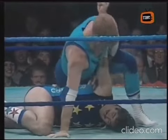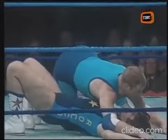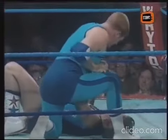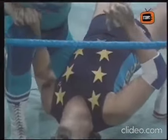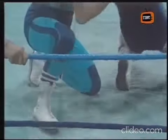Rocco cannot stand in action. He simply cannot stand being held on the canvas like that. He's an all-action wrestler, and he must be standing for his moves to really succeed. Good wrestler's bridge there. Powerful neck muscles for that.